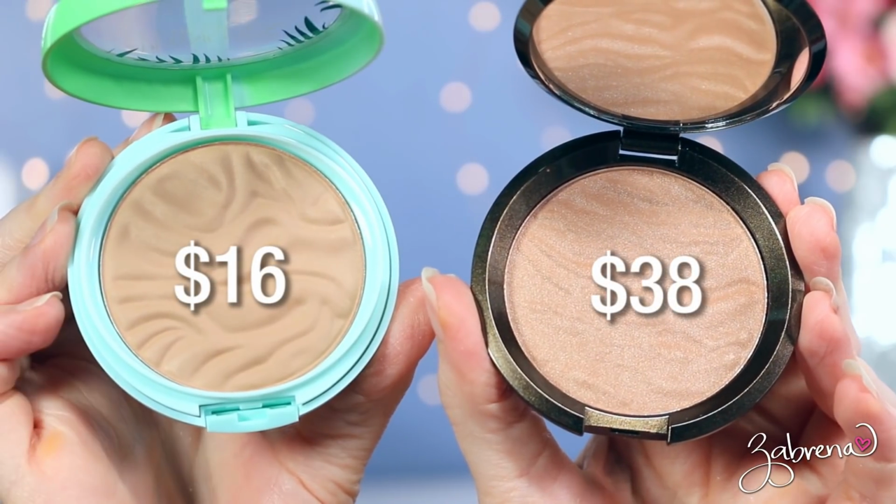Next on our list is a dupe for Becca's Sunlit bronzer. The one that I'm showing you in particular here is called Capri Coast, and you can find a dupe for this from Physicians Formula with their butter bronzer.